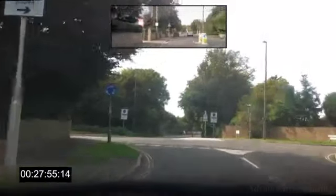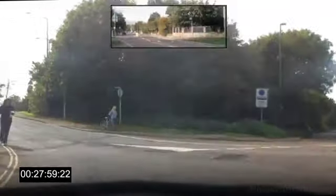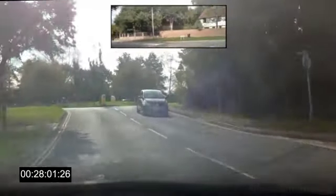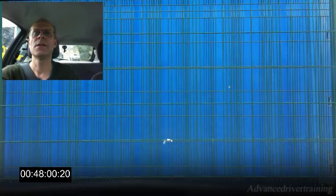Go left, first exit at the roundabout. We've got to keep it moving. What's that pedestrian on the road doing? Okay, so that route was 48 minutes.